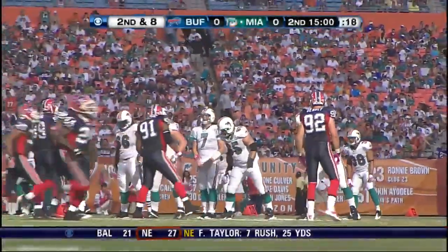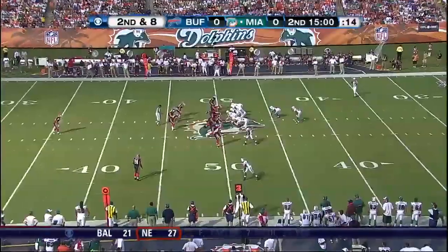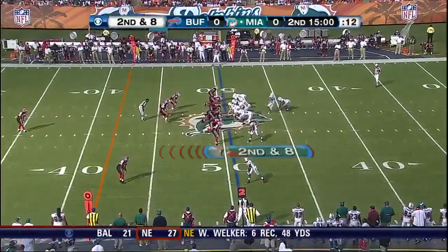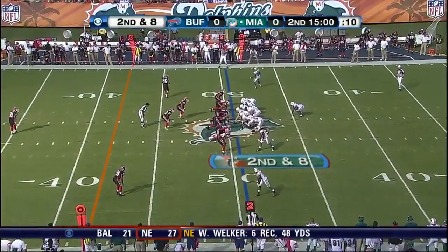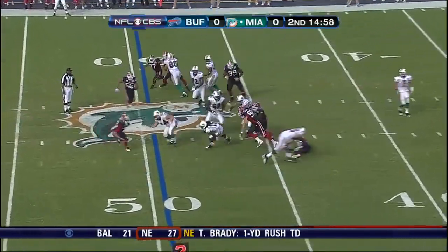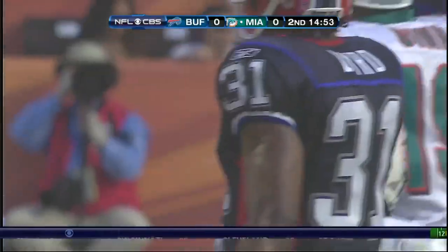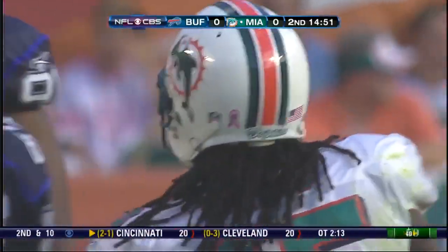2nd down and 8. Cobbs in the backfield with Polite. Spencer Johnson on the defensive line for Buffalo. Cobbs in motion. Thomas with the block. Devon Bess. There's a block by Grove. A tackle made by Ryan Denny. Gain of 5 to about the 45.